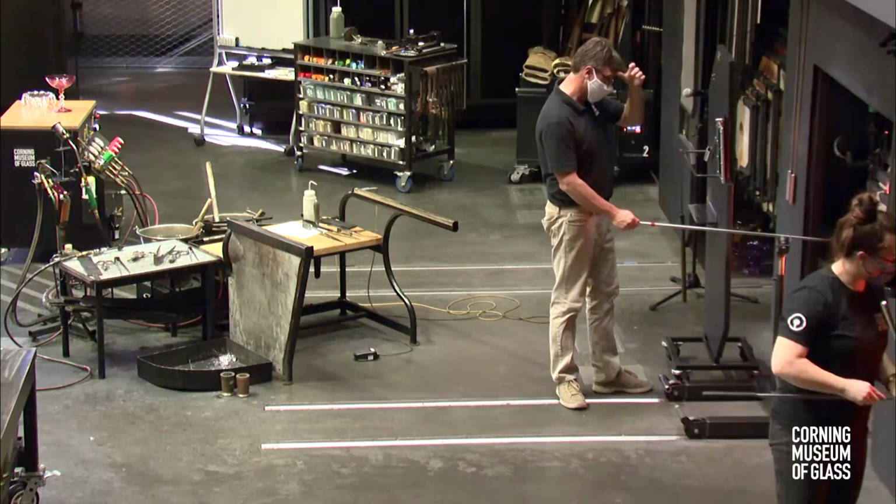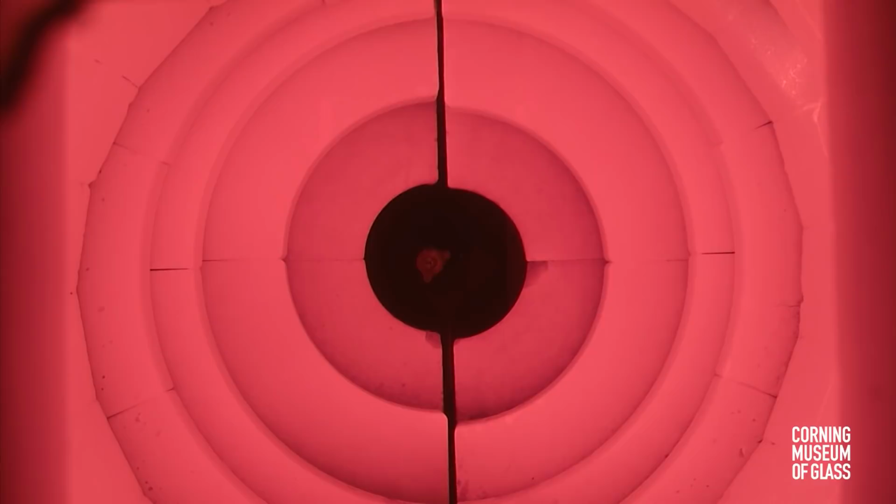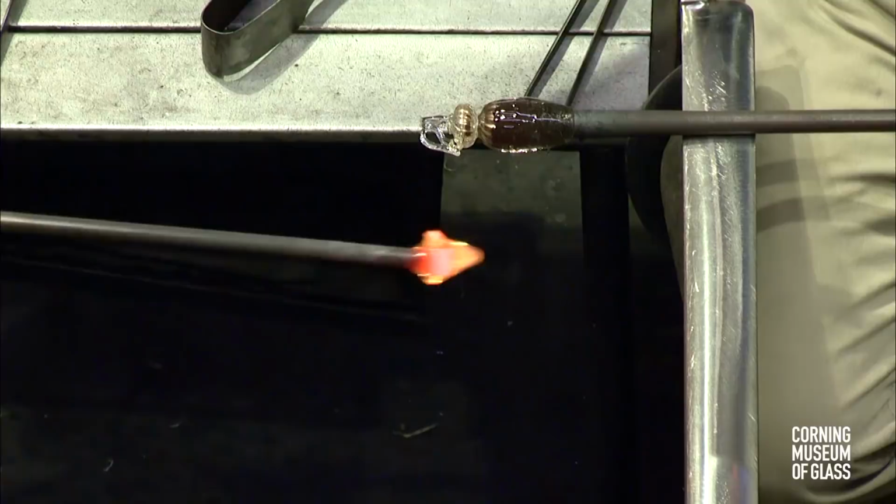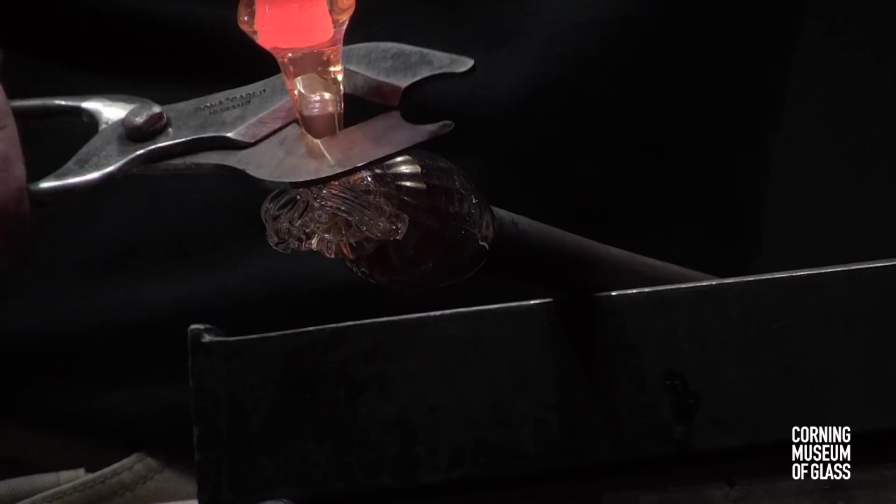Jeff and I both first came to Corning to take classes over at The Studio. All of the glassmakers here are transplants to Corning. We wound up making this our home because this is such a great place for glassmakers to live. But we came here from out of state initially just to take classes and to learn from the collection of the museum.